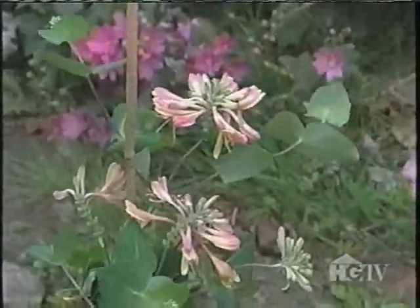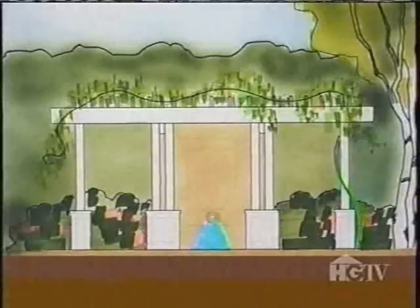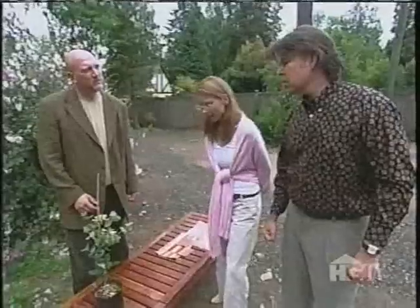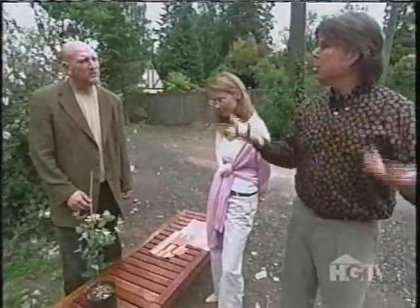And what's this plant here going to be used for? This is a honeysuckle that I envision on the arbor. So that's a vine? It's a vine. It blooms in the summertime and there's a sweet fragrance. So it'll be very enjoyable to be around.